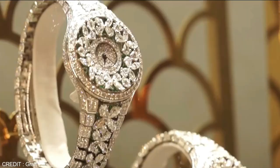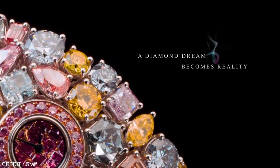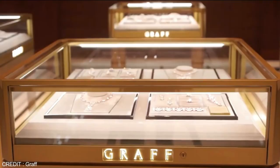Over the years, Graff Diamonds has showcased absolutely breathtaking pieces, including the $46 million Graff Pink Diamond, which held the record for most expensive pink diamond in the world for multiple years in a row. This famous pink diamond was not the only record holder from Graff, however. On the first day of Baselworld 2014, Graff unveiled their timepiece collection, and one watch stood out among the rest: the Graff Diamonds Hallucination. How much is the Graff Diamonds Hallucination watch worth?